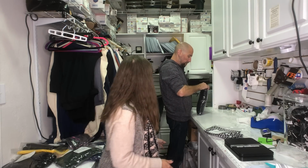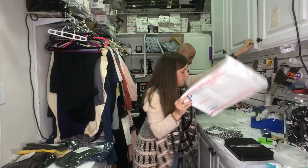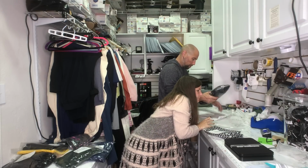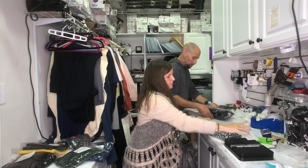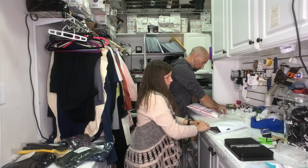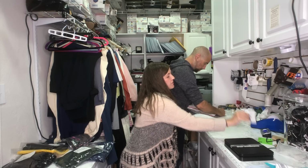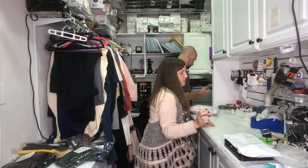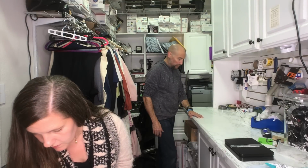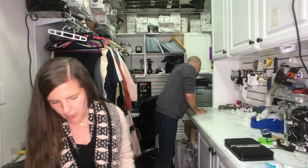Could you grab me a flat rate? So our post office closes at 5, but we found out that another post office, we think, might close at 5:30. And that might be a game changer. So 8 ounces, flat rate envelope.